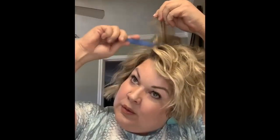So I take my teasing comb. Y'all, shut up with your laughter, okay? And I want more lift right here in the root. I'm just gonna wrap those ends up, okay? A little bit. Wrap them up. Rat 'em up, rat 'em up, rat 'em up, I'm on fire.